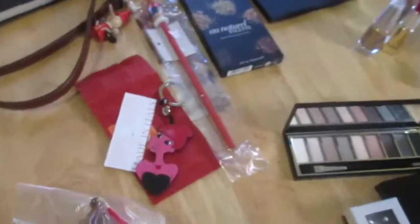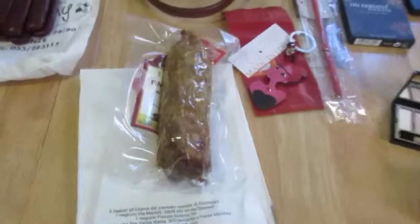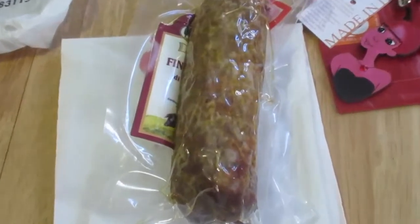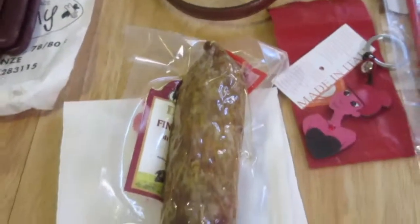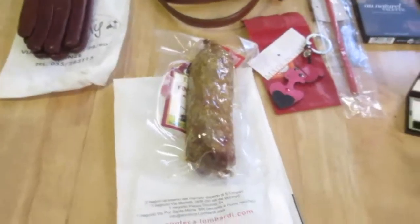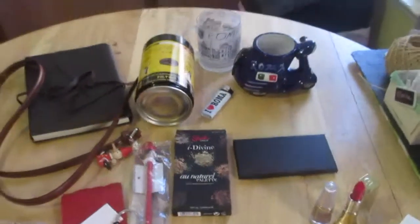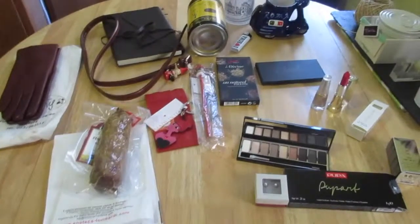And then the last item, which I know you'll laugh at, but this is a gift for my grandfather. It's Italian sausage. I'm sorry, not sausage. Salami. Again, from a market that they have there that I picked up because I knew my grandfather would love it. So my grandfather is getting this sausage and that mug over there. And then obviously the rest of these items are gifts and keepsakes for myself.